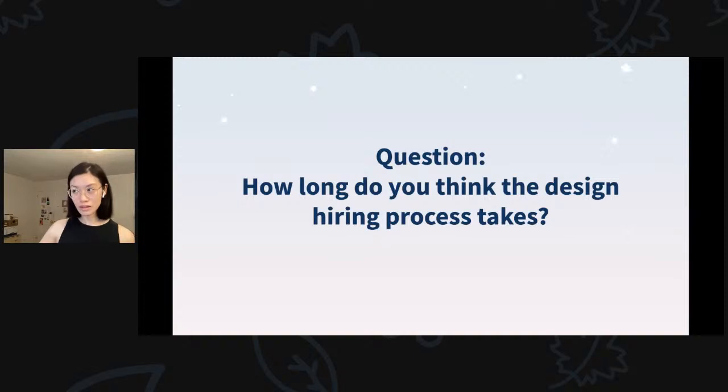Mohammed is saying 1 month. Yeah, give or take. That's a number that I think is a bit more common. Maybe 3 months. I've definitely seen that before as well. Larger companies do tend to have longer hiring processes because they have more stages. That's just kind of the way the game is played.